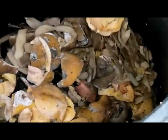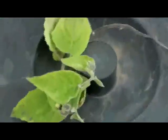In this bin I have my compost bin and my worms. I have to keep the lid on it because the worms try to escape. I have a gauze on the bottom to stop them escaping from the bottom.